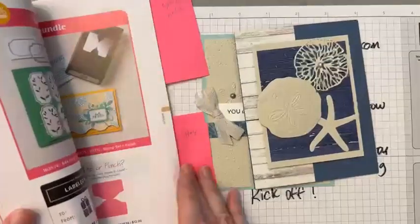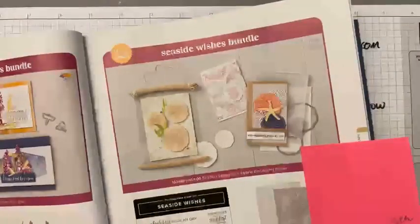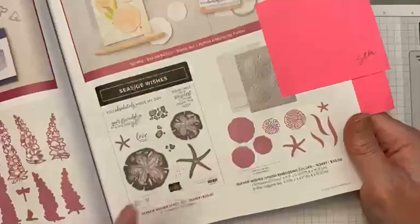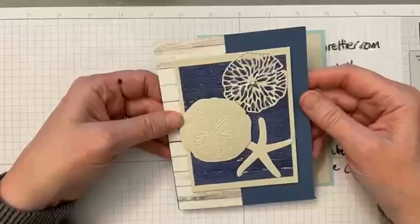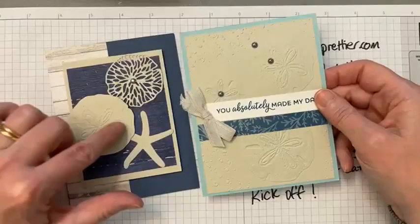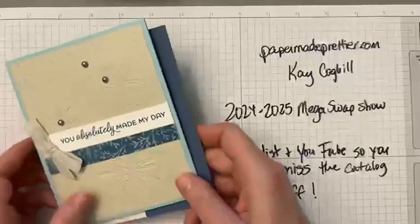Okay. Now let's go to our stamp sets. I called it this. It's called Seaside Wishes. It's a bundle, and it's got these precious sand dollars, and look at this embossing folder with these dies. So I've got a few samples here that really feature both of those. Here we have the dies, and this is one of those hybrid embossing folders where the dies match the embossing folder so you can both emboss and cut at the same time. Look at this. A lot of bang for your buck there with that embossing folder. Super cute.